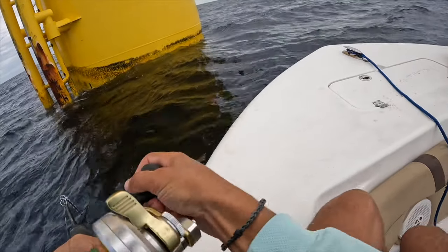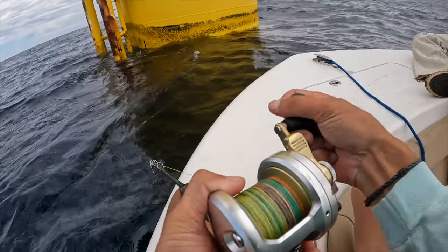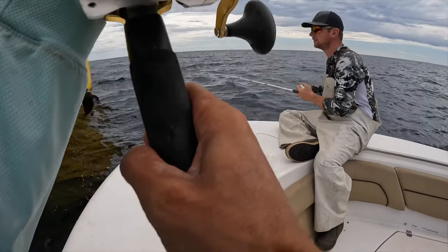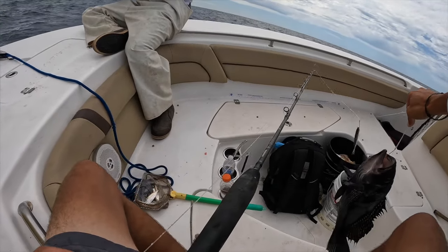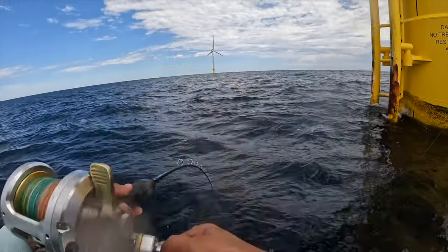Oh yeah, the croaker. No croaker, unless I just have two. I don't think he's huge. Oh, no, that's pretty nice. Oh, that's very nice. That's the biggest one of the day, isn't it? I think I caught one like this on the jig earlier. Yeah, that's a real good one. Yeah. That's a good one.